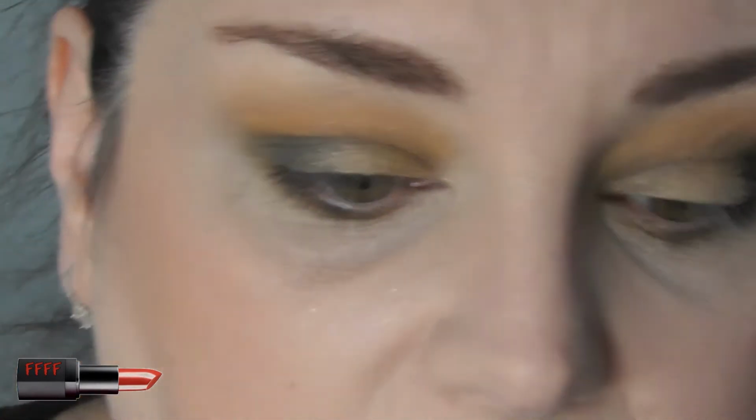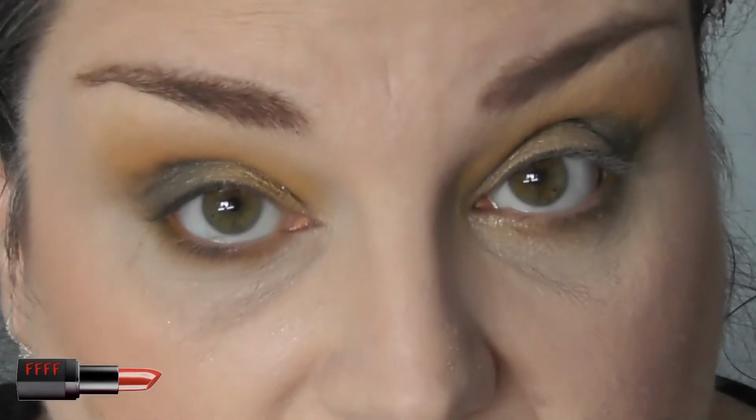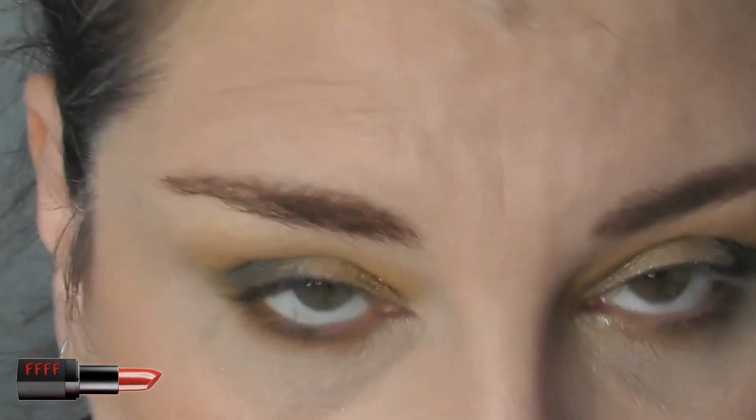Always take your makeup off at night. Always. I don't care if you've come in from the club and you're absolutely exhausted, keep a packet of wet wipes by the bed. Take your makeup off. That is the end of today's lesson.